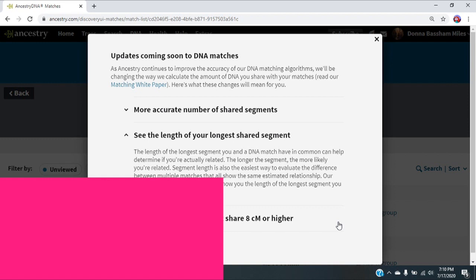So basically they're just going to show you the longest segment that you share. They're not going to show you the smaller stuff from what I'm gathering. They're just going to show you the longer pieces. So they're going to give you half the picture basically.